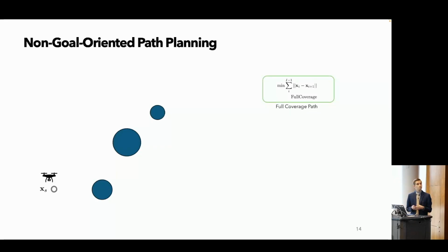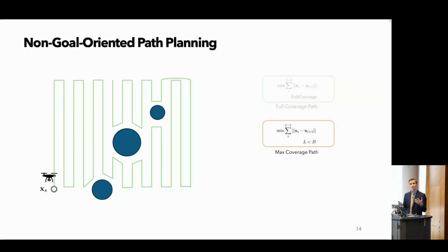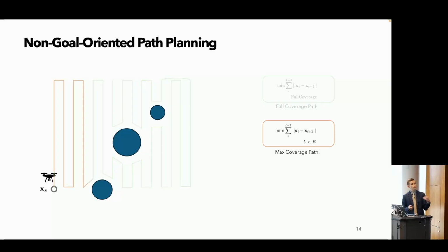One of these could be something like a full coverage path. Now it looks something like this, where you want to cover all the space and be able to observe all of it fully. However, you may think, well, our drone doesn't really have that much battery, and so we need to implement some sort of constraint on the budget or the amount of battery that it has.